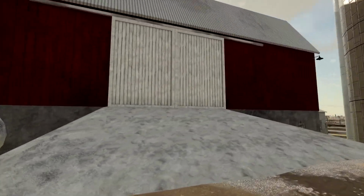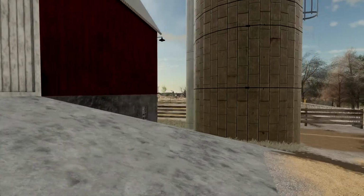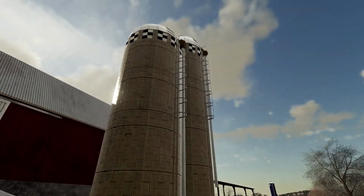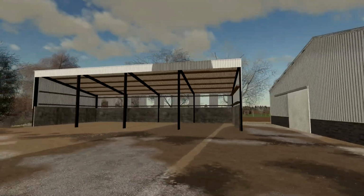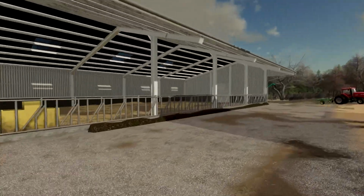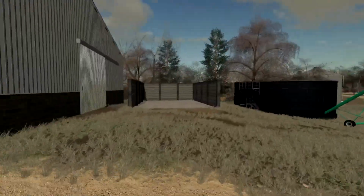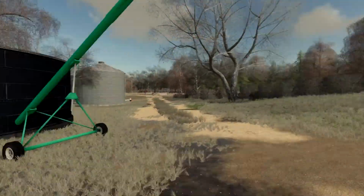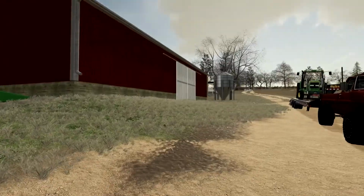Of course, it's a big bank barn, right? And it's an old style barn. You've got that upper storage in here, those two cement stave silos there, and then another little heifer shed. We've got our liquid manure tank, our solid manure, and a couple of grain bins.